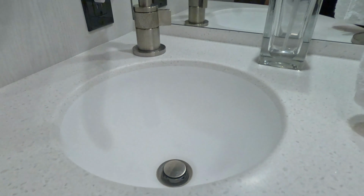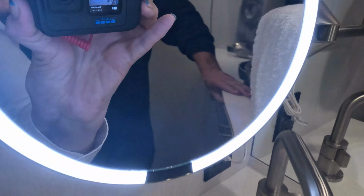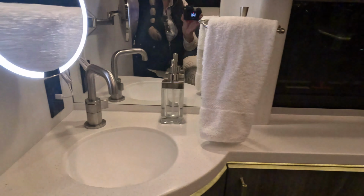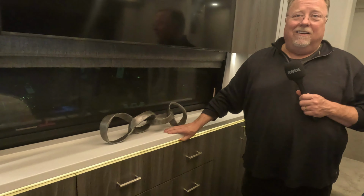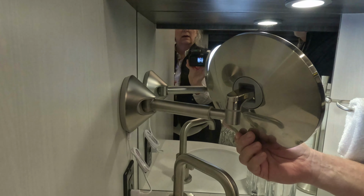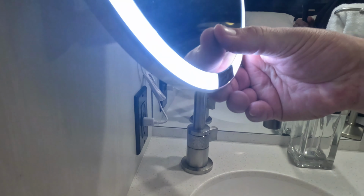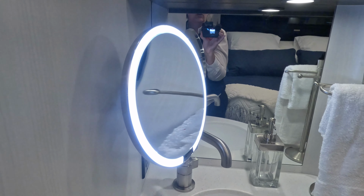And look at this sink and the magnification. Oh, did you get that? I came close and that turned on. Okay, we like that feature. I knew Linda was going to comment about that mirror. She's been trying to figure out how we can do that. Let me show you the side. If you're thinking about the same thing for yourself, this is how it's done. It's side mounted, just attached there on the wall and plugged in right there. So that gives you an option if you're into that.